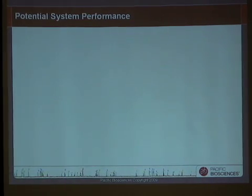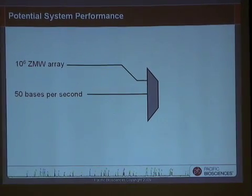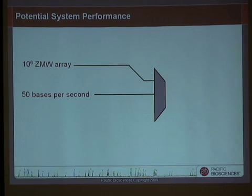I want to summarize by saying the aspect of this technology that I think excites us the most is where it's going in the future. If we imagine a point in the future where we could examine simultaneously 1 million thermal waveguides, and by then we can get from the 10 bases per second record that we've shown as of today and improve that fivefold to 50 bases per second.